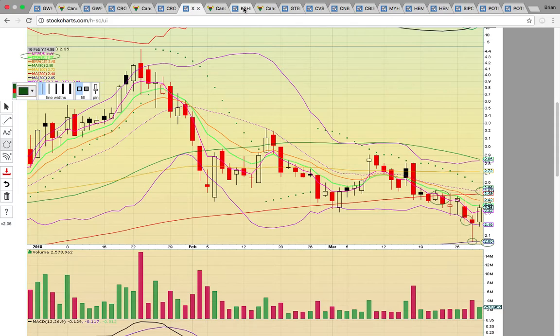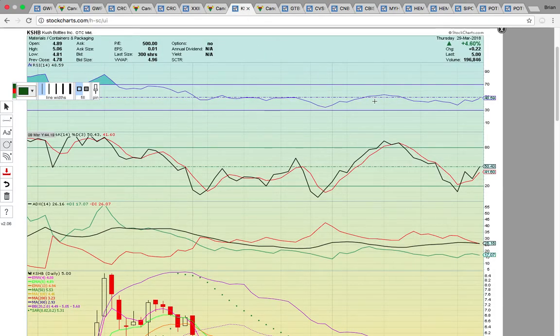If it closes back below EMA4 at 232, it will be a risk to hold. Anything that closes below EMA4 on the daily chart is a risk to hold long. That's when you want to be short, is when candles are forming below EMA4 resistance.